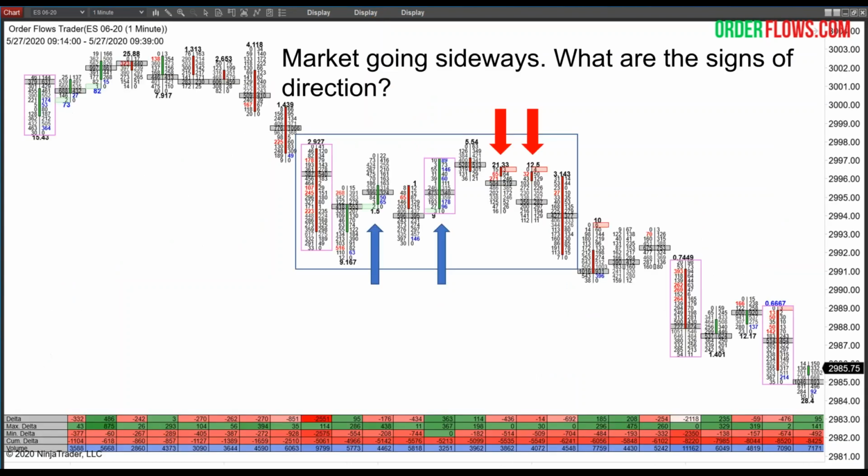Now, when a market is going sideways, right? You want to look for clues. Well, which way are we going to go? Are we going to go higher? Are we going to go lower? And honestly, there were a couple signs here, right?